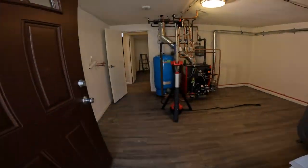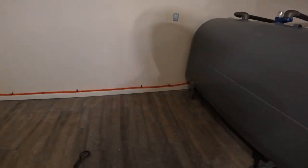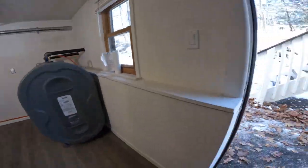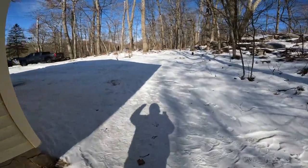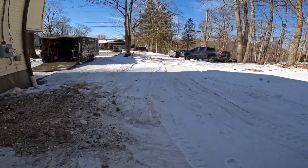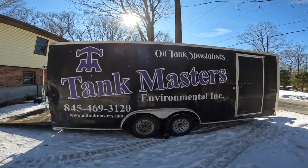Okay, we'll just get a quick final of the tank. Scutching is all done. Just gonna do the final painting. The lines all run to the burner. It's all nice and clean. There is the fill and the vent with the scutchings. That's all painted. We're all backfilled and compacted. Clean it up now. That's another fine job by Tank Masters Environmental.